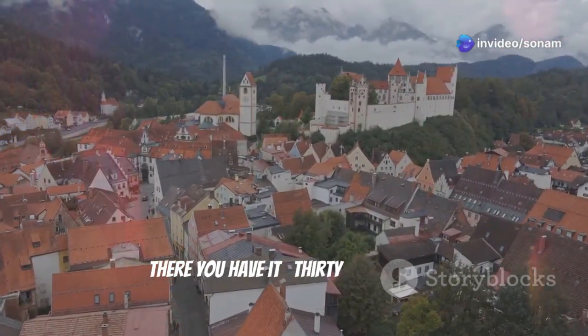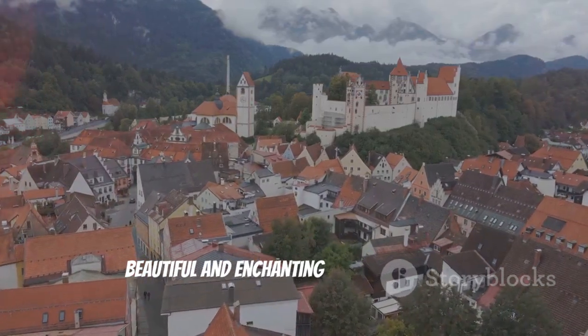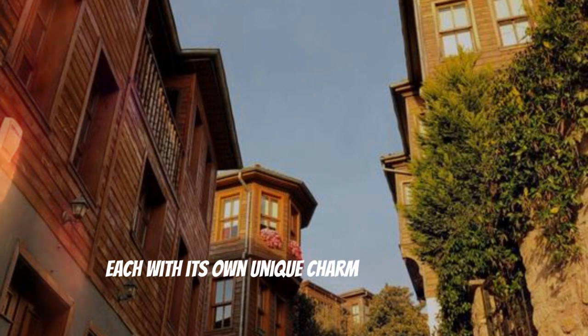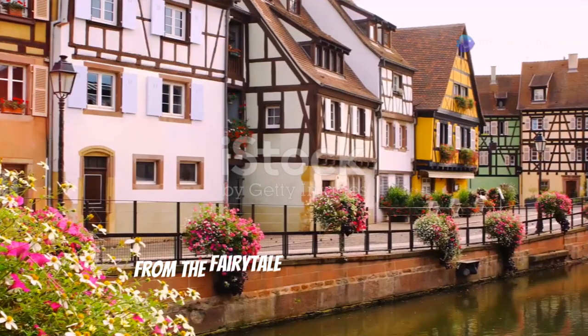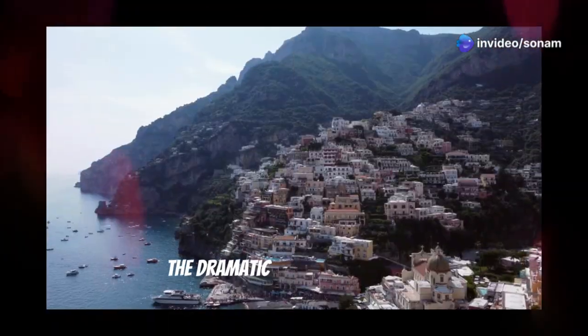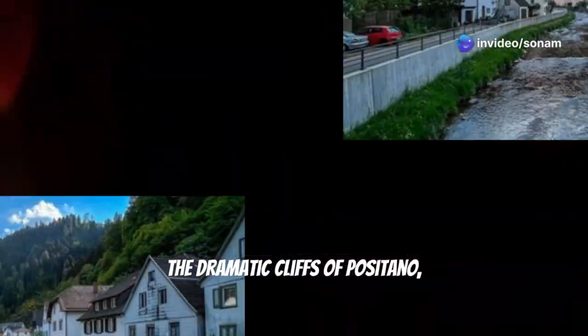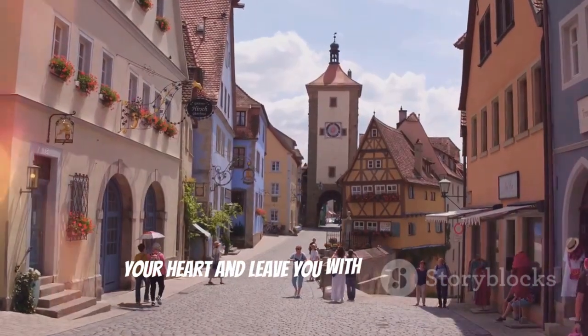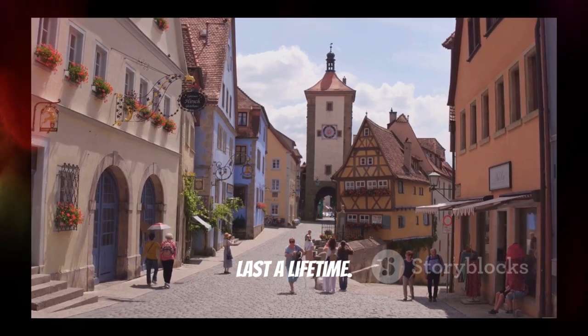So there you have it, 30 of the most beautiful and enchanting small towns and villages in Europe, each with its own unique charm and character. From the fairy tale streets of Colmar to the dramatic cliffs of Positano, these hidden gems are sure to capture your heart and leave you with memories to last a lifetime.